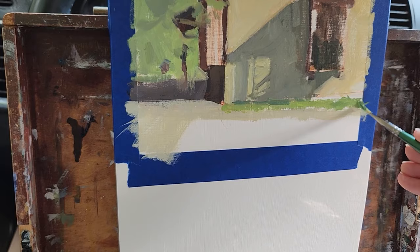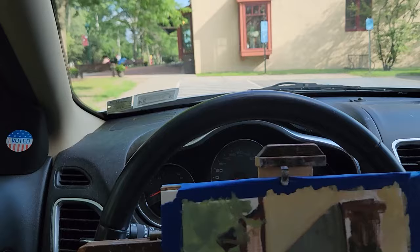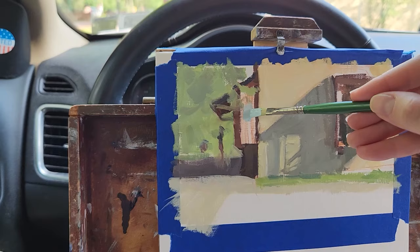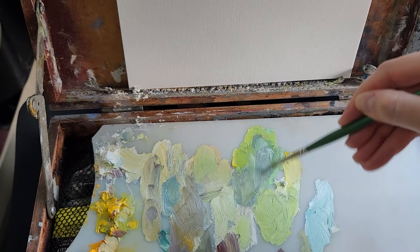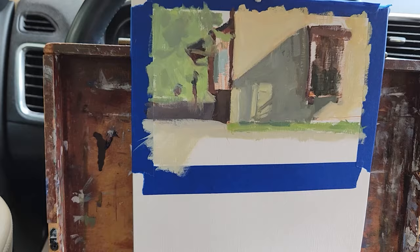So the sun is kind of fading again, so I'm going to work on this window and the backlight. It's a plan! I have a plan! For anyone who knows me, or maybe doesn't know this, but I often don't have a plan when I paint. I just go and I see what strikes my fancy, and I don't do any little preliminary sketches. I just go for it. And sometimes it works, sometimes it doesn't.